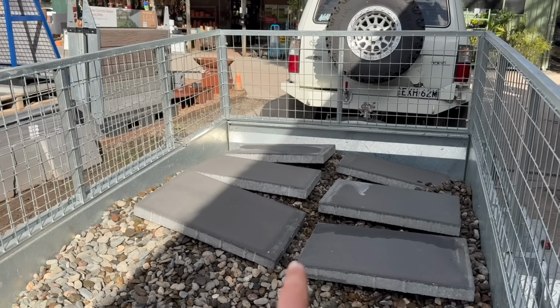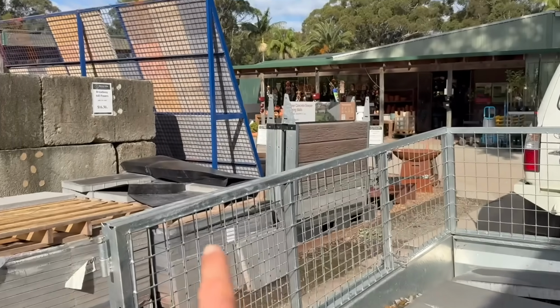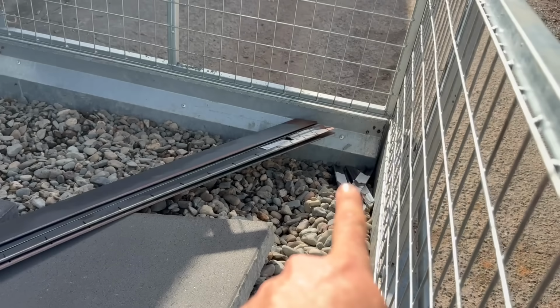And then we got our pavers. We only need 5 or 6 for that path, so we'll get 6 and then we'll work it out. They were $16.50 each. And then we got some edging as well. So rocks, pavers, edging, and actually pegs for the edging.